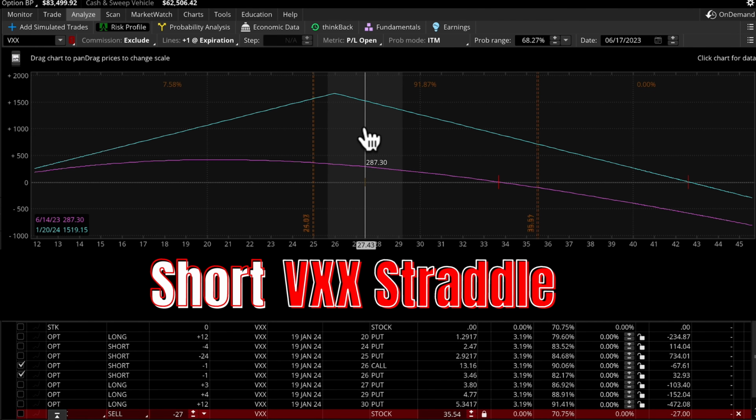Now remember, we have to divide these numbers by 5 because this trade is 5 times larger than all the other ones. There's that capital inefficiency for you, but right now it's up $288. Divide by 5, that's 58 bucks. Again, not much happening here so far. This is another trade that requires us to get closer to expiration.